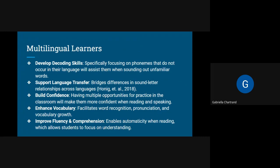Enhancing their vocabulary will facilitate word recognition, pronunciation, and vocabulary growth. And lastly, improving fluency and comprehension will enable automaticity when reading, which will allow students to focus on the meaning of the text instead of focusing on how to say those certain words.